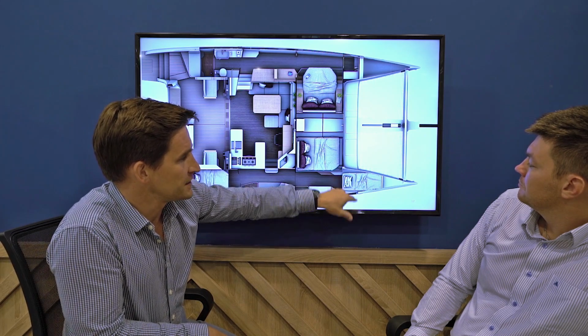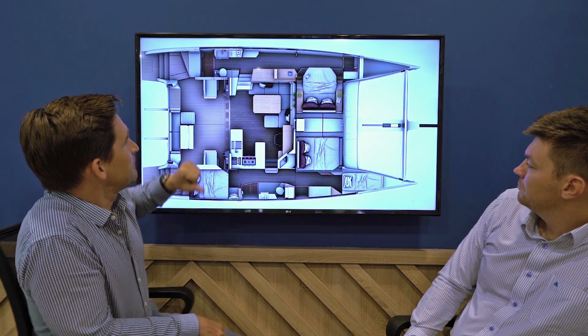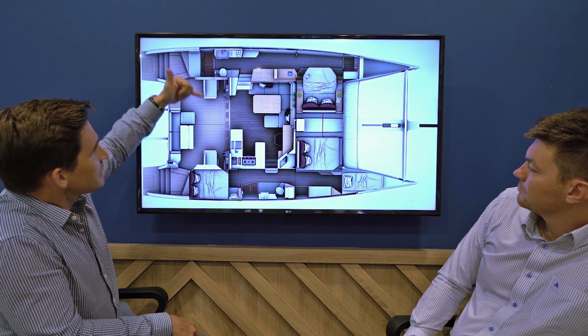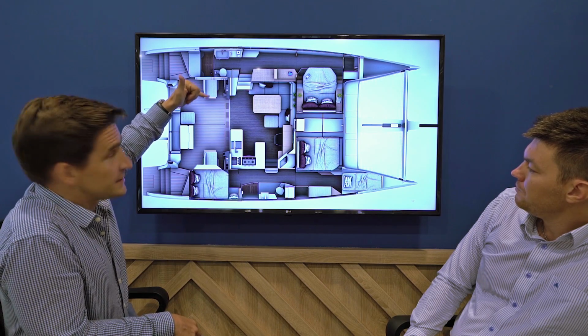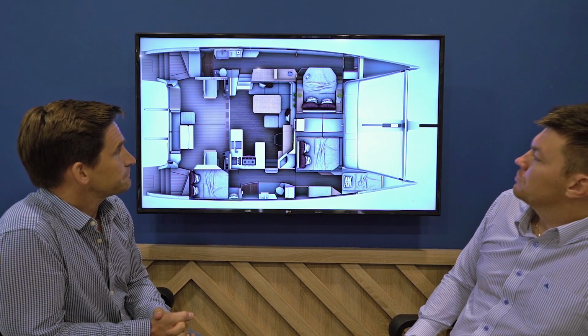And then this starboard side is interesting also, because you've got this space which can be converted. Now this is, under this bunk is internal, but you can also convert this into additional storage. And then when you come back to the cockpit, you'll have storage lockers underneath the 2 helms, and we can convert those into a cockpit fridge if required, and then we'll also have some storage in the back here. So plenty of storage on board.